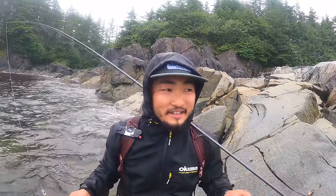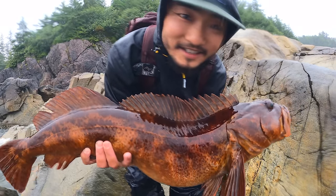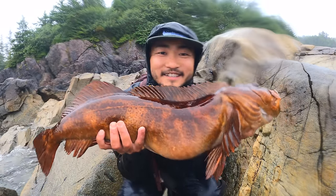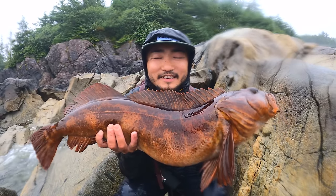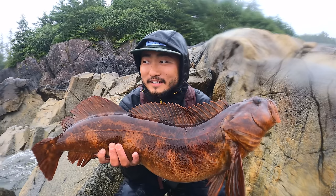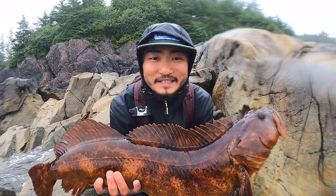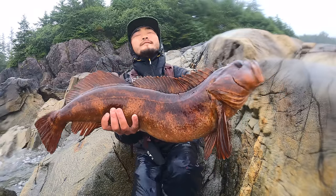Oh, that was worth all that hiking. Hiking and just going across rocks and all this rain. Holy crap. Oh, oh wow. This is something else. Amazing. Yes, this is the most epic place I have ever been to in my life. Woo!